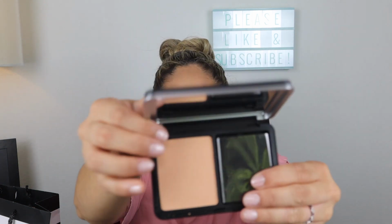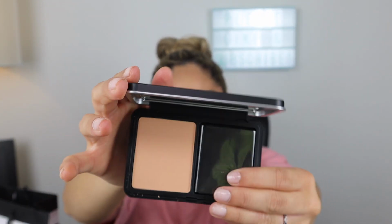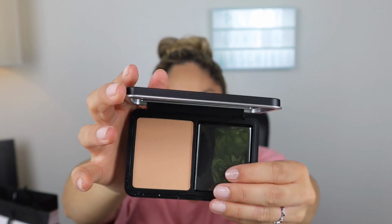So this is in the shade, what shade is this in? Y345. I was between this one and I think 365, but this is the shade here. One was a little too light, one was a little too dark, so I just went with the lighter shade because I could bronze it up with bronzer if I needed to, and we are getting to the end of summer, so I will start to lose my tan eventually, so I went for the shade Y35. That was purchase number one.